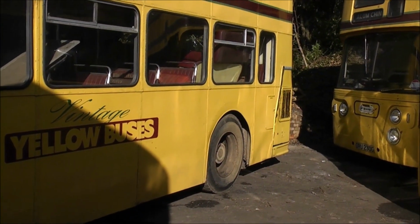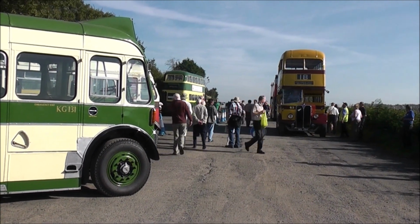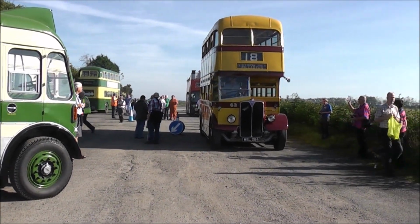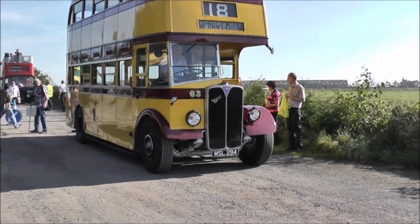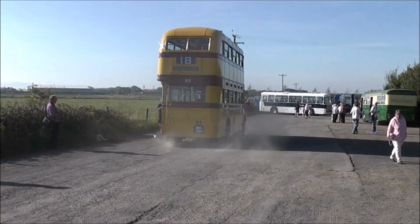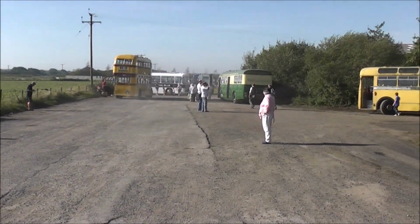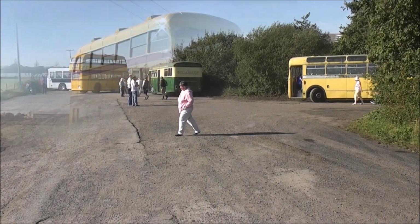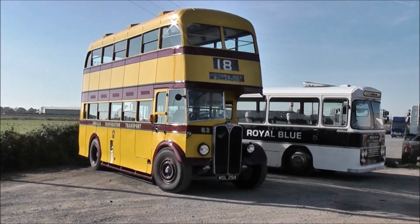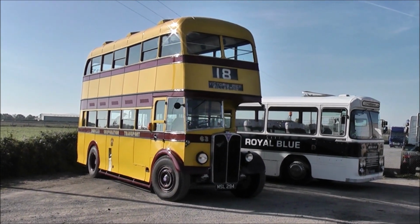Didn't know where to turn the camera next, do you? Sun today rather than rain, which is wonderful. Because all the others are parked nice and close together. Oh yes, for a minimum space, but not good for photography. For the numbers here. Yeah.